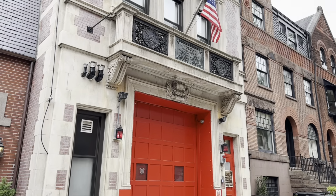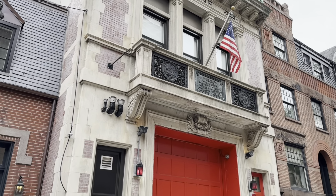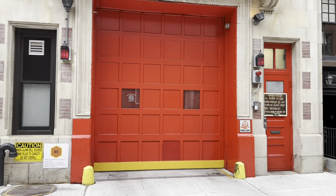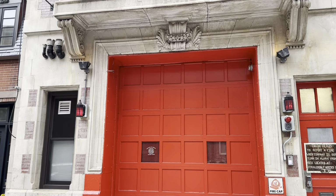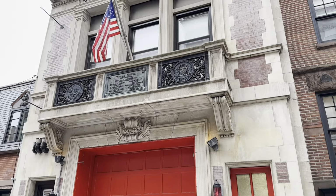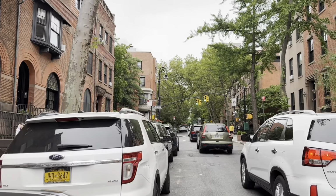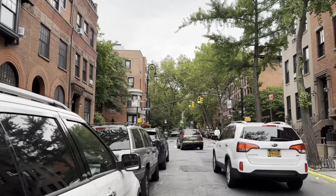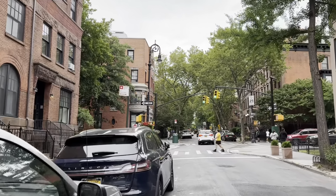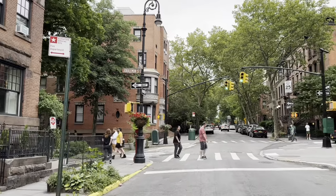Here's a beautiful old firehouse. Engine 224. I love the gas lamps. Not sure if they're lit by gas anymore, but it's a stunning building. All right, let's move on. We got a little trip ahead of us, guys. We're gonna head into DUMBO, Brooklyn. Again, DUMBO is an acronym for Down Under the Manhattan Bridge Overpass. Great neighborhood. I think you'll like it.